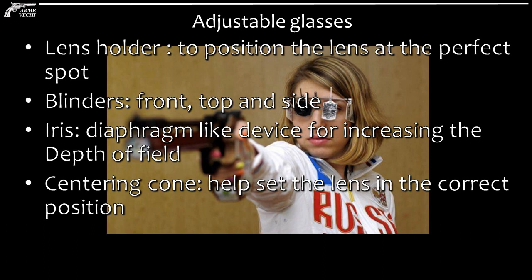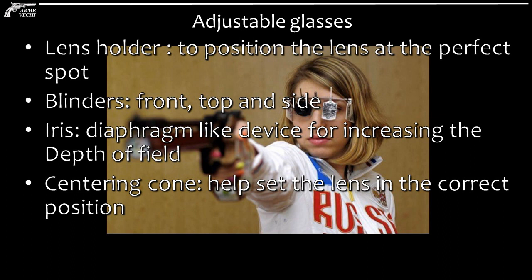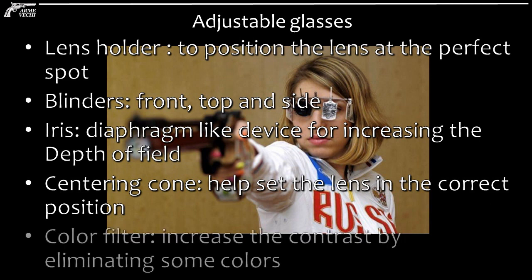The centering cone is a black cone with a very small opening that is put on top of the lens to help calibrate the lens position. This is done in order to make sure the shooter looks at the target using the center of the lens.